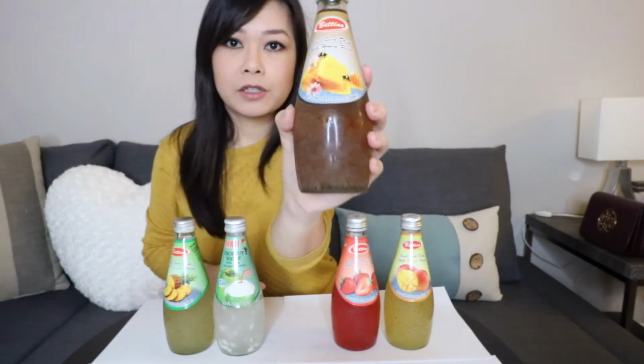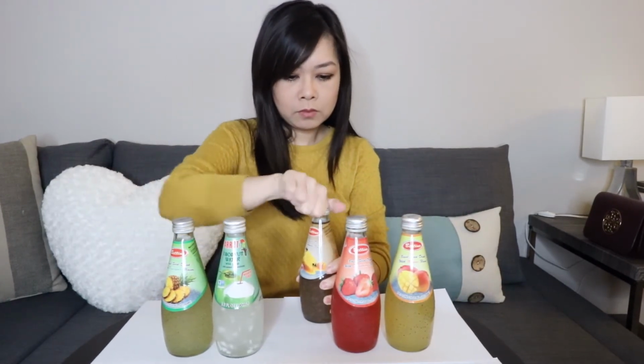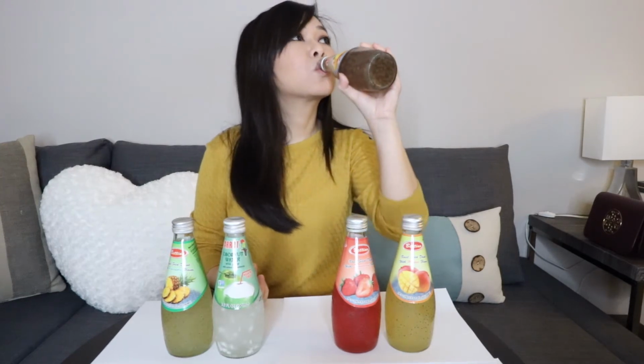Now the third one is a basil seed drink with honey flavor. See if it'll focus. Ooh, this one is super sweet. All I taste is honey. Yeah, no, definitely not good.